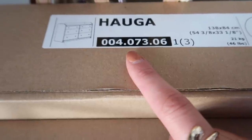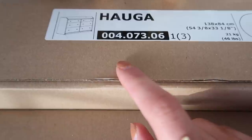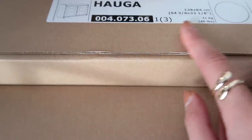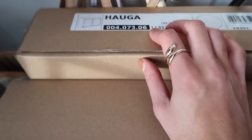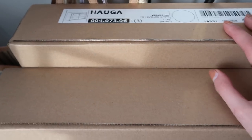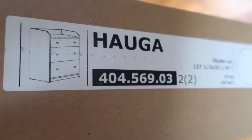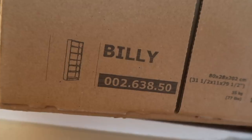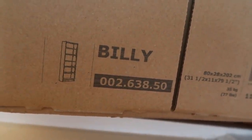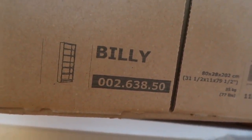I'm not exactly sure how to pronounce this, but this is the dresser I ended up picking out. It's H-A-U-G-A, and it's about 54 inches long. So I grabbed the white, and there are a couple of boxes full of the wood because we have to put it together. And then I grabbed the matching nightstand with it that had 3 drawers, and this one is 27 and a half inches long. I also picked up a bookcase, and the one that I grabbed was the Billy, like I told you, and I grabbed this in white as well.